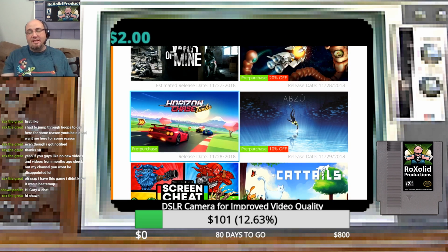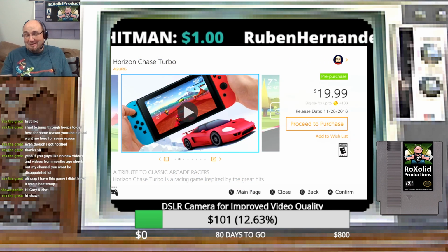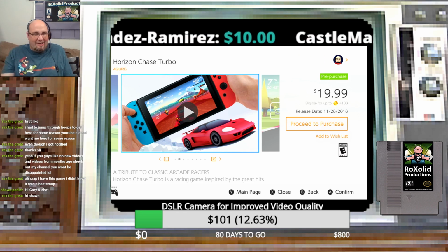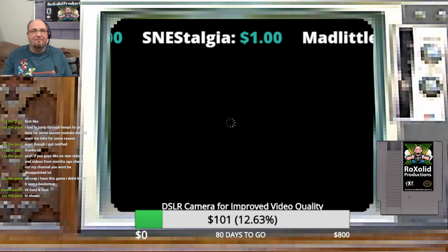Horizon Chase Turbo is one that I hear John Riggs talk about a ton. And I think because of that, I'm probably going to end up picking this up because I love racing games anyways. And John and I seem to like a lot of the same games. $19.99, and you do get 100 Nintendo eShop coins.